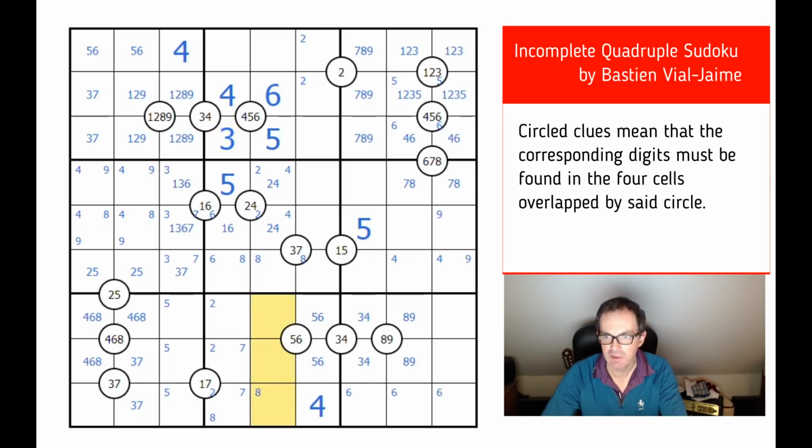3. So there's a 3 in one of these squares, which means there's a 3. Now, the 3 can't be up here because this is a 3-7 clue. So the 3 must be in one of those two positions. 1, 6.